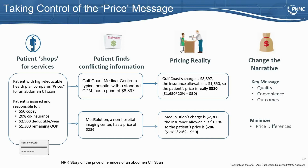When we apply the insurance information to this specific example, the price difference, as we can see here, is less than $100. You've got the ability to change the narrative by including both easy, relevant to use, and easy to find data, along with the right comparative charge and quality data. The key is going to be to start to change this narrative and meet patients online as they're researching and shopping for services.